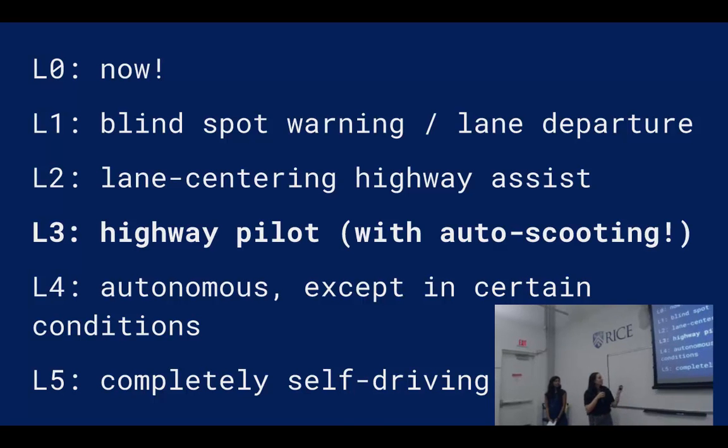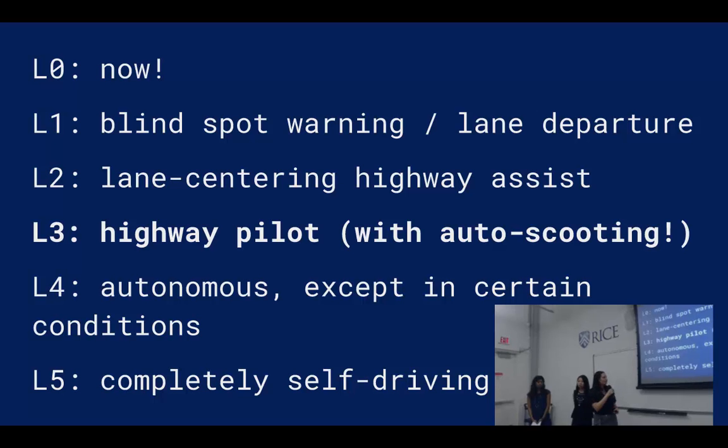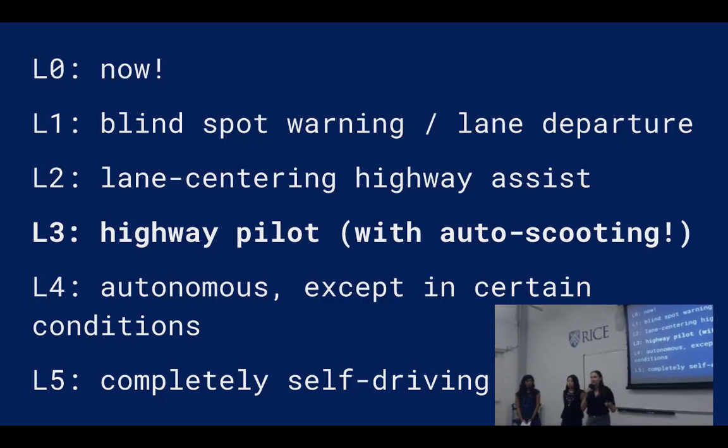So these are the steps of self-driving. Currently, research is at step 3, which means that the car can pretty much drive itself on the highway. And so we're trying to think about how we can make this transition feel safer before research catches up to the grand idea of a fully autonomous vehicle.